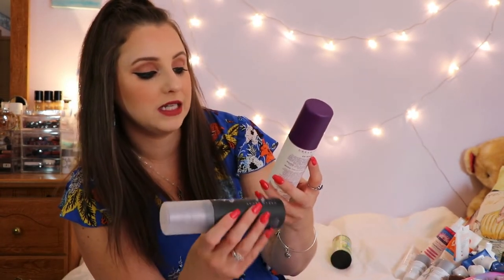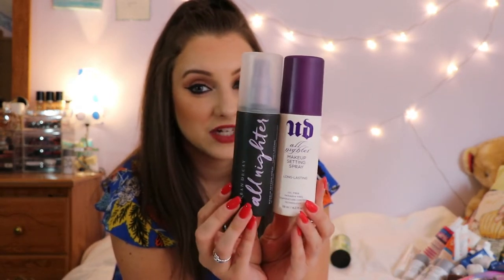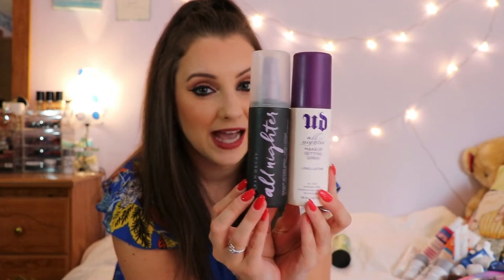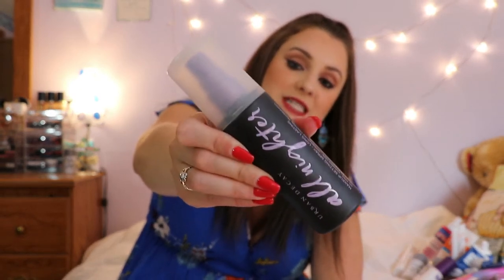The setting spray that I went through is the Urban Decay All Nighter Makeup Setting Spray. And it's funny because this is the old packaging, this is the new packaging. It is the same exact product, they just changed the packaging. And that's how long it's been since I've done a product empties video. I absolutely am obsessed with this product. I haven't found a better setting spray than the Urban Decay All Nighter.